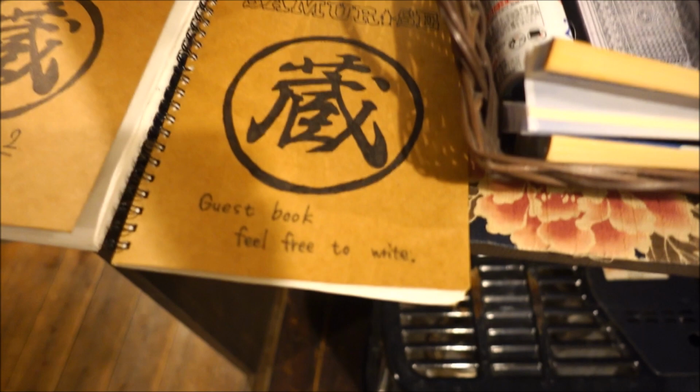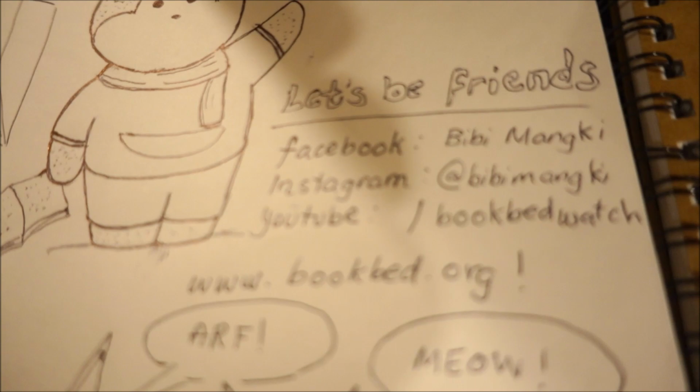Book, feel free to write. I actually drew something here already. Look, it's BB Monkey. So our room is there, the right side, but we'll go here to have a look at the laundry room and toilet. Here's the toilet, very clean. Here's the laundry area. Here's the coffee. Water station. And here's the sink. So here's the bathroom. Very clean as well. Let's go inside the room. This is another room. That another room. And this is our room.